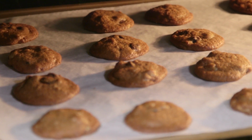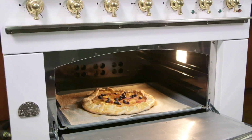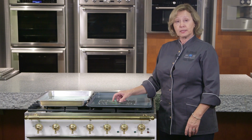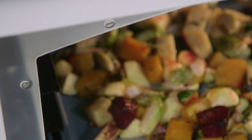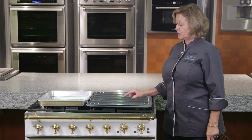Now, this tray can be used for cookies, you can bake a fruit tart on it. It's very, very versatile. You can also put these little racks on it if you'd like to put your chicken or a larger cut of meat here and have some vegetables there. In addition, it comes with one very large rack.